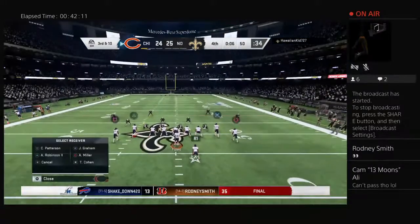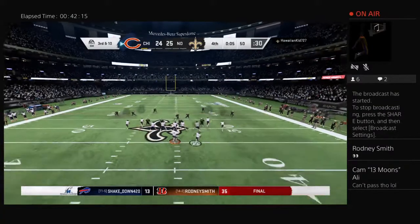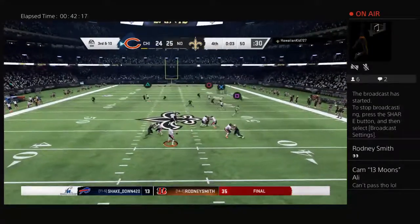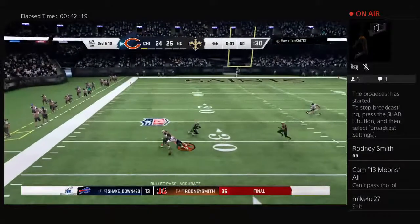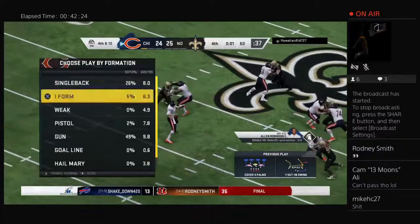Big play coming up. Here's 3rd and 10. I would expect to see some pressure here. One final shot. They'll look to throw. And this will be incomplete. 1 second left to go.